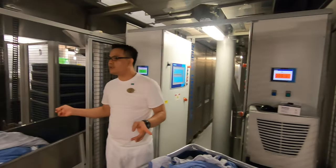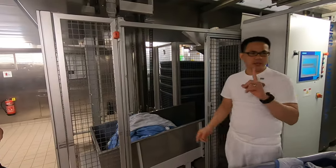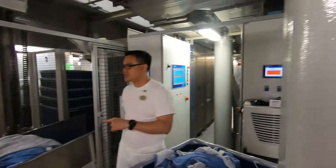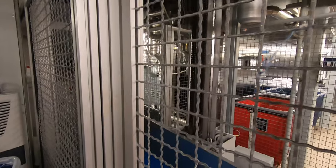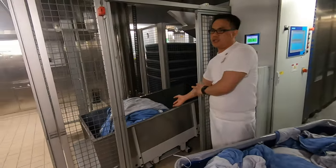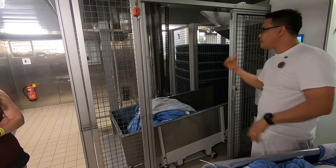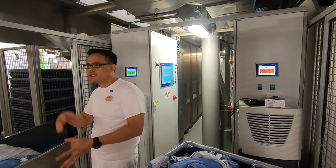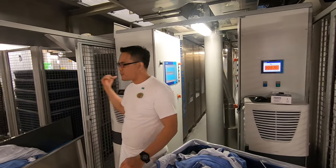Machine, we call it tunnel washing machine. So one person is assigned in this area. We have tunnel one and tunnel two, but only one person assigned here. What the washerman can do is just loading, because once he loads here, the machine will do the rest. It's automatic. All the chemicals, the water, everything is automatic. The computer will do the rest.